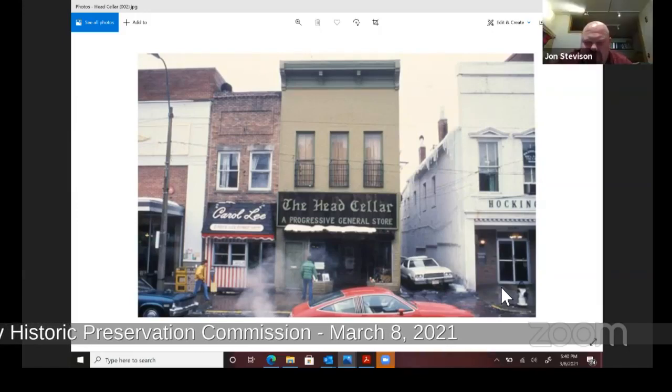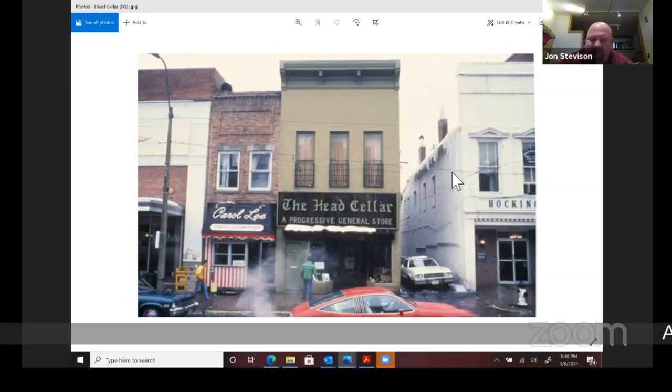So this is from the mid-70s, the Head Cellar. And as you can also see, at some point in time, the whole storefront was slightly modified, and there's now a front entry door to the upstairs apartments that was not in the original picture. Right.